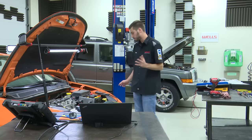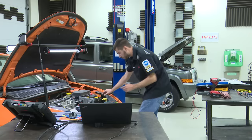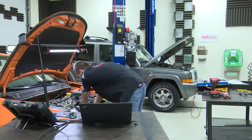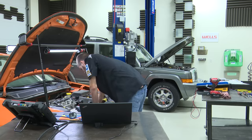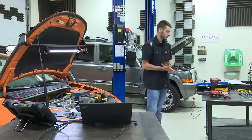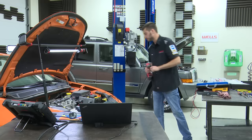I'm going to leave the scope leads hooked up to my connector. So hopefully all I'll have to do is plug it into the new one, get them out of the way so hopefully I don't disturb them. And hopefully all we'll do is connect to the new one and we'll be good. So let's go ahead and start ripping this apart.